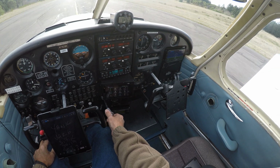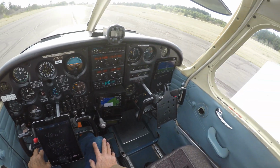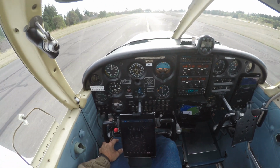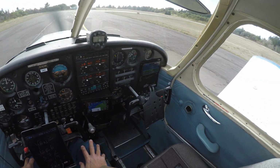Cessna 5342 Papa at the hangar parking, taxi for takeoff to the north. Cessna 5342 Papa, Tacoma ground, runway 35, taxi via Bravo 3, then Alpha. Bravo 3, then Alpha to 35, 42 Papa.